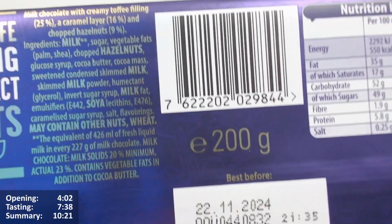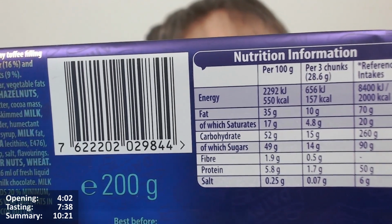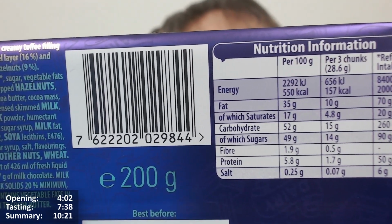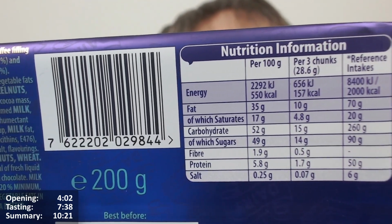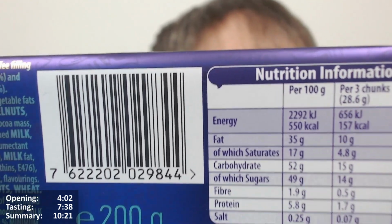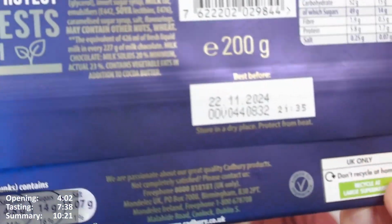Contains vegetable fats in addition to cocoa butter. 200 gram bar, so it's quite a hefty bar, this one. Per 100 grams, 550 calories, 35 grams of fat, 17 of which are saturated. So for the whole bar, it's double that basically, isn't it? 1,100 calories, 70 grams of fat, 34 of which are saturated. And per 3 chunks, 28.6 grams, 157 calories, 10 grams of fat, 4.8 of which are saturated. All right, so there we go. So 3 chunks, it does seem to be a 3 by something bar. Maybe a 3 by 8 bar, it seems, just from feeling on the outside, but we'll see.